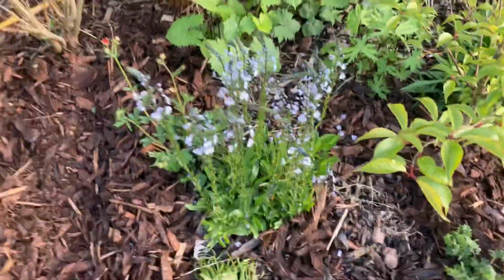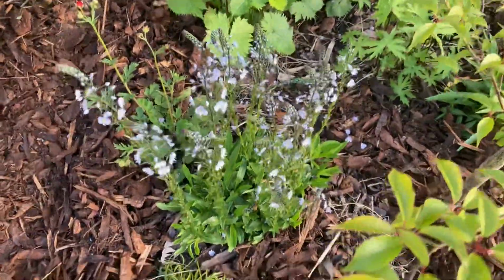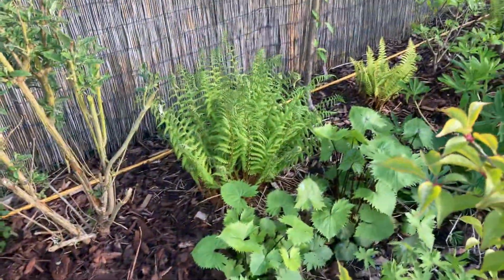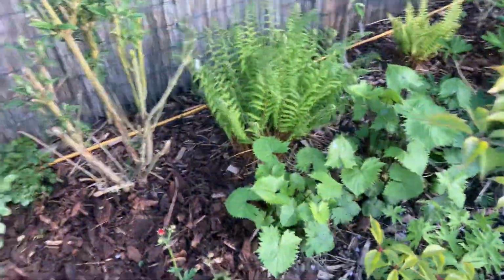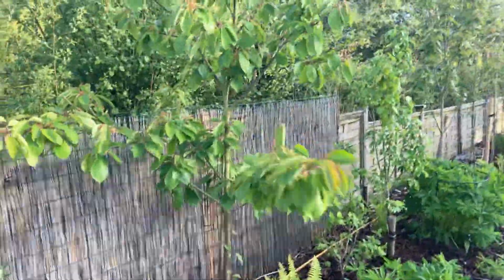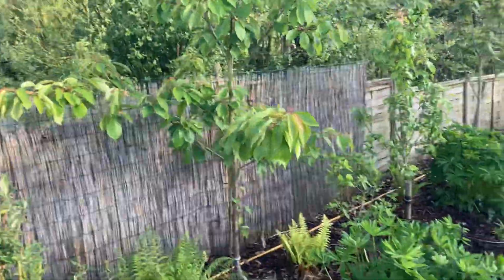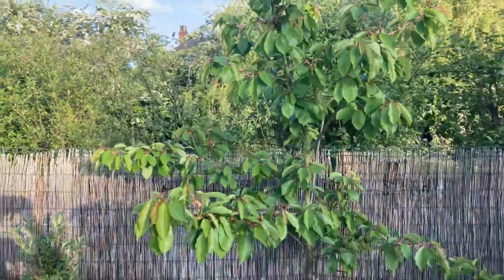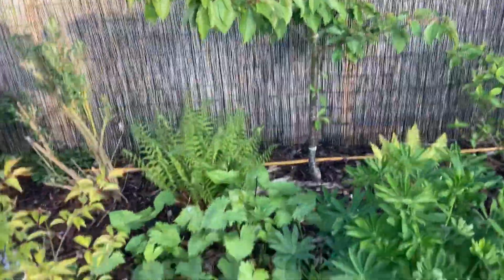It's thriving. That's a Veronica plant. I've got them everywhere. They go like billy-o when they get going. You can't stop them and they spread, but they're great. And here we go. That's some ferns. And that's a cherry tree. That's edible cherries then. They're lovely and sweet. So when they start going red, I have to net them off to keep the birds off.